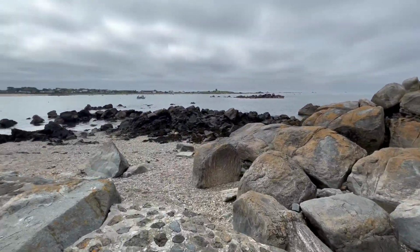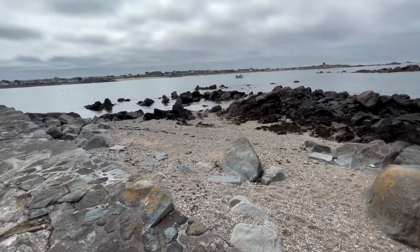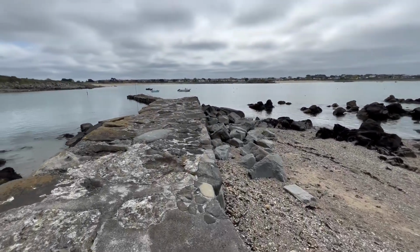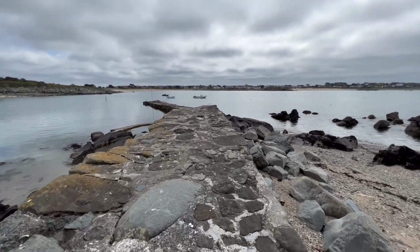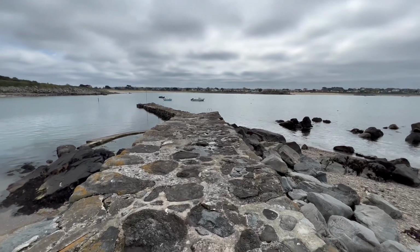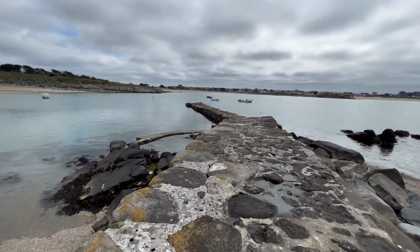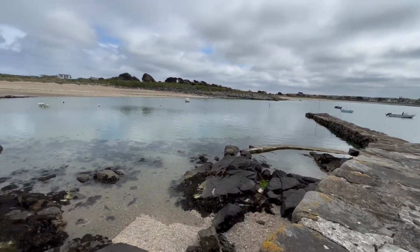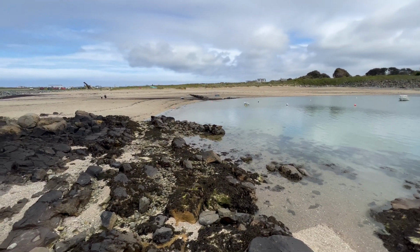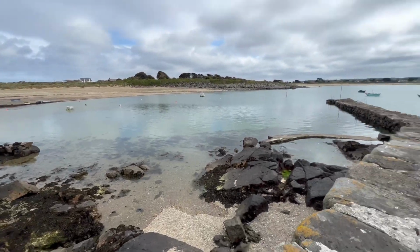But yeah, so it's a nice little place. As I mentioned, it's the north of the island, and you know, the other beaches like Cobo or the west coast, those are probably a bit more popular. But this is worth a visit for sure. If you get a nice day, it's nice, a little sit in the sand.